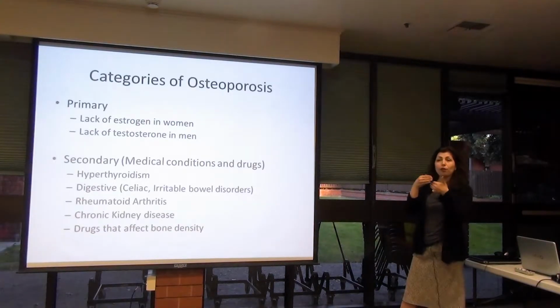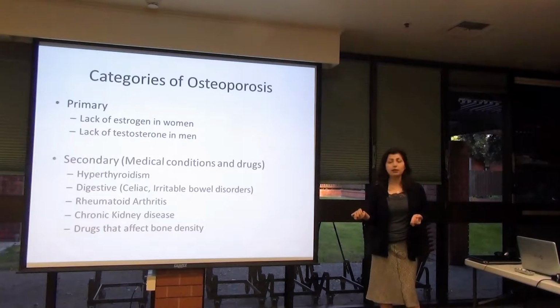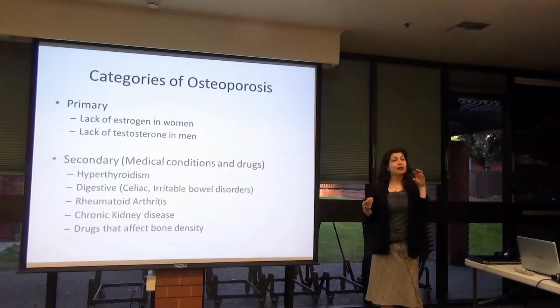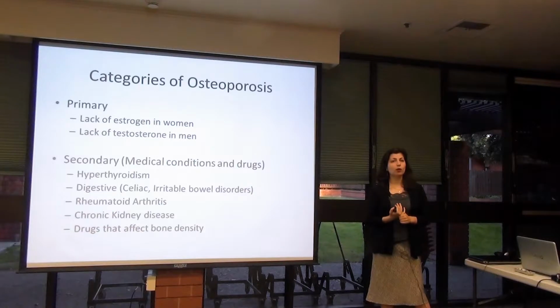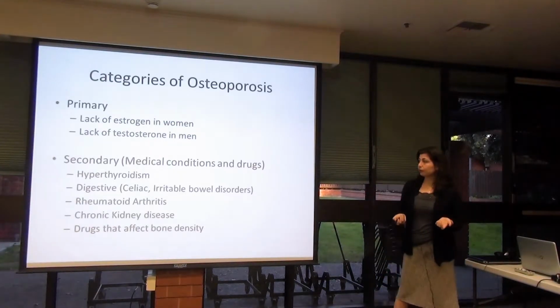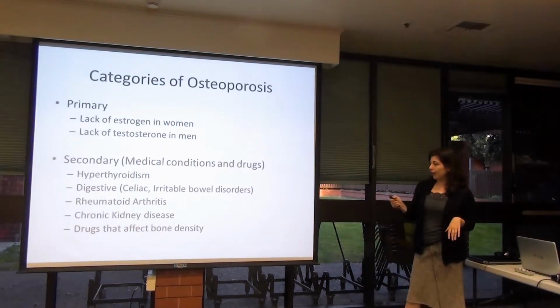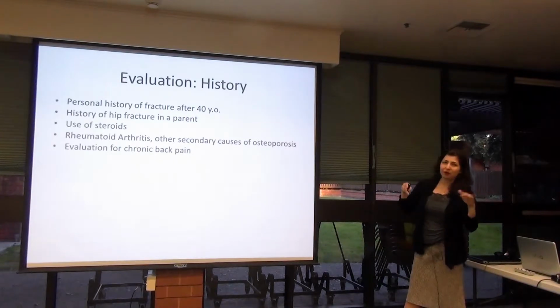And then the secondary causes are other medical conditions that are linked to it. We can look at hyperthyroidism, so you always want to get screened for thyroid conditions. Digestive conditions: people who have either celiac or irritable bowel disorders are less likely to absorb minerals, and that's why it plays a role with osteoporosis. Rheumatoid arthritis, this is something I always have to remind myself: anyone who has rheumatoid arthritis, I want to make sure their bones are extra protected because they correlate. Those who have RA are more likely to have osteoporosis. Chronic kidney disease has to do with vitamin D and calcium absorption. And then drugs that affect bone mineral density. I'm really going to talk a lot about this, so it'll be coming up soon.